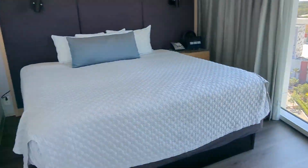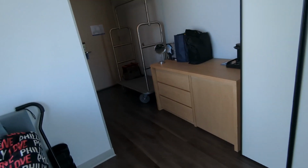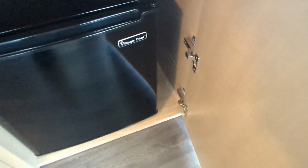So there it is. Deluxe King here at Aventura. Additionally, we have the fridge here. Well, it's a beverage cooler. It's not a full fridge there, but that's hidden there.